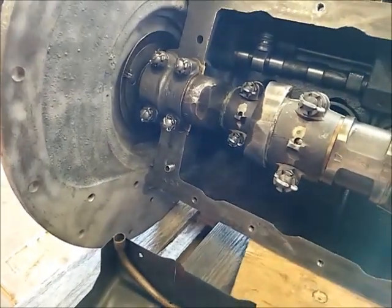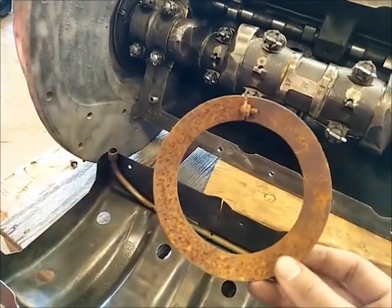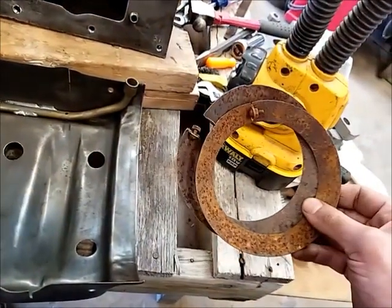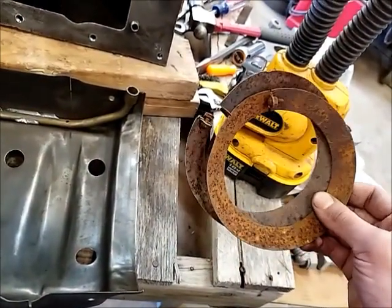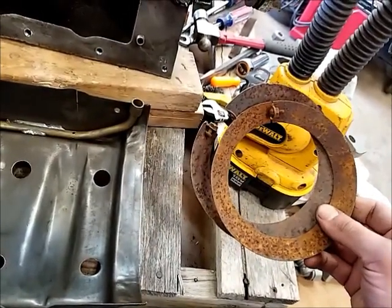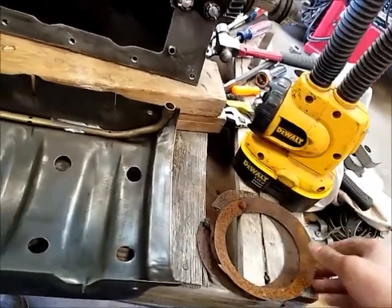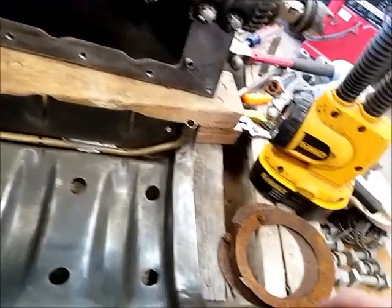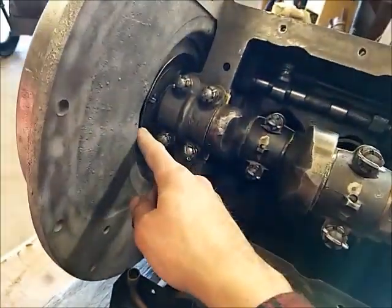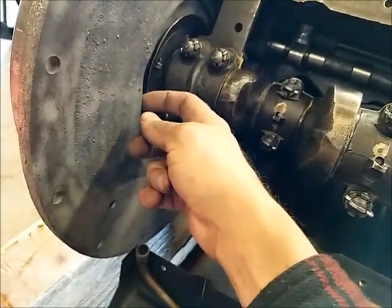This oil splash shield. So if you're a long-time viewer, you remember these 2 parts that I didn't know what they went to. Well, that's what they're for. So that's even further proof that this tractor came with 2 engines worth of stuff, which I guess we already knew, but so another mystery solved what those are for, I guess, because there is no actual oil seal on the back. It's just this oil baffle.